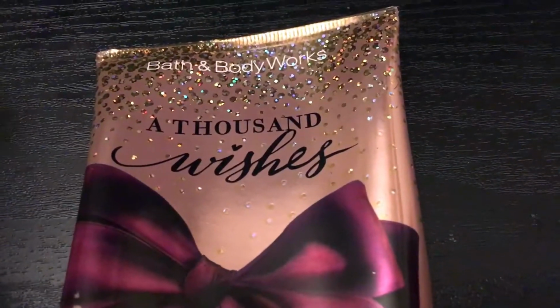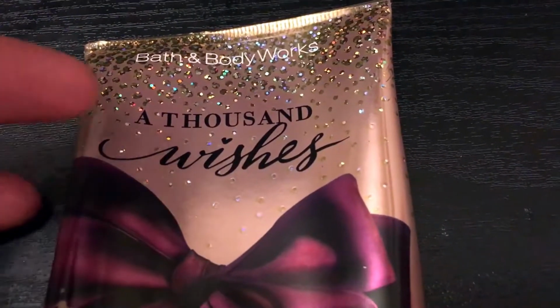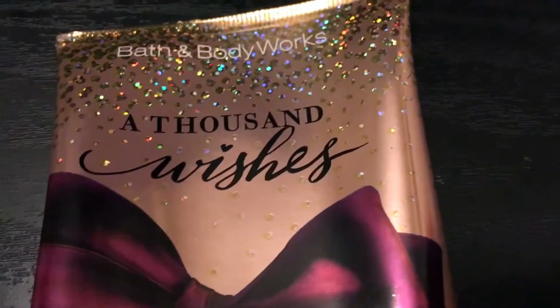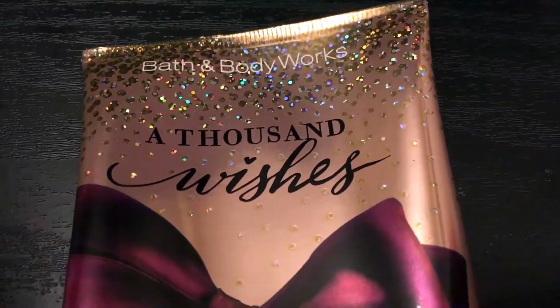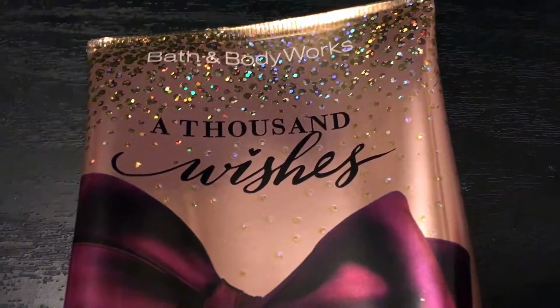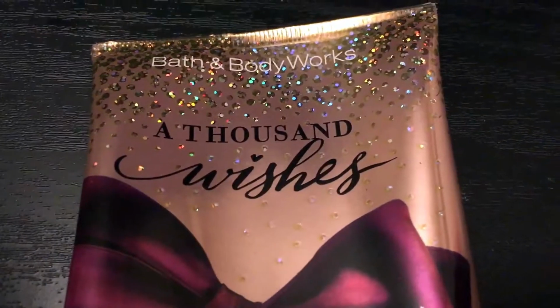I love the way Bath & Body Works packages it, because when I don't have enough left in there, I can cut off the top and then get the lotion from the bottom, or cut off the bottom, because I really don't want to cut off this top. Honestly, this is one of the best packagings that I've seen Bath & Body Works do so far. So honestly, I really do recommend this product.